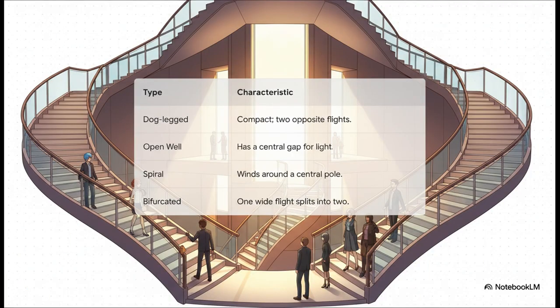And stairs have so much personality, don't they? They come in all sorts of shapes. You've got the super compact dog-legged stair, which you see in a lot of homes, the open well, which is great for letting light and air move through a building, the classic space-saving spiral stair, and of course the grand bifurcated stair you might see in a fancy hotel, where one wide flight just dramatically splits into two.